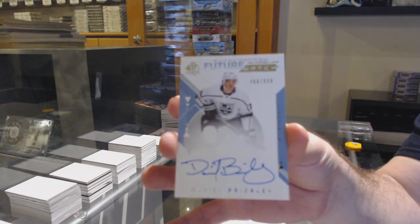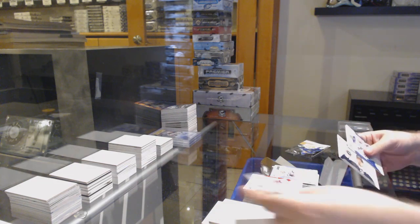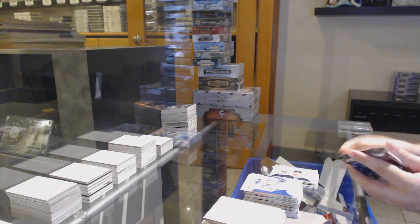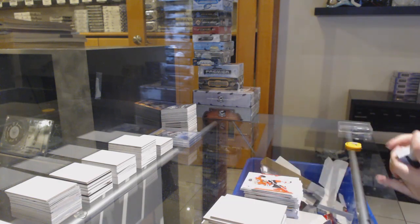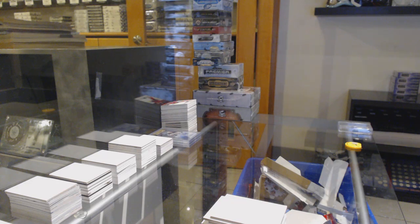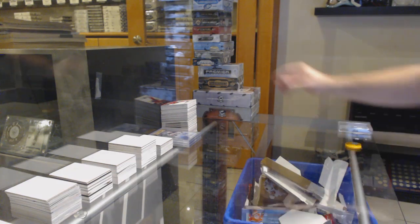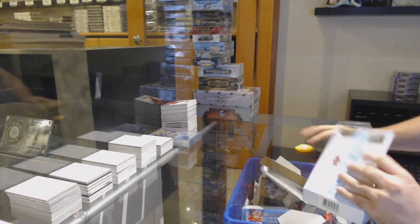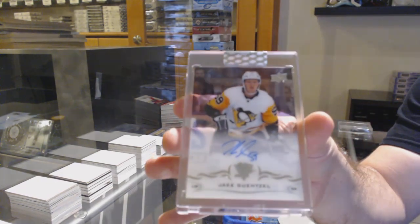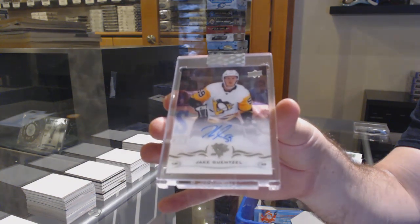We've got a Mason Appleton for the Winnipeg Jets, Young Guns. McDavid for the Oilers, Moments. Islanders, Anders Lee, red. Anze Kopitar, milestone for the Kings. Victor Rask for the Minnesota Wild. Clayton Keller, milestones for the Coyotes. Evander Kane for the San Jose Sharks, red.